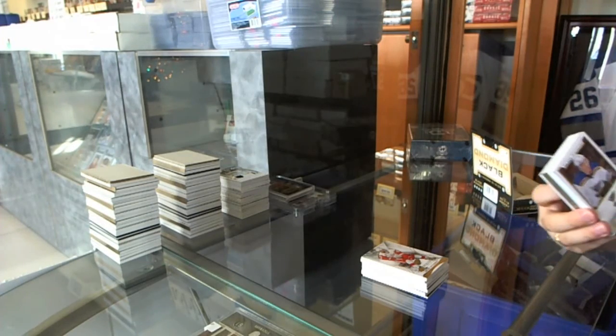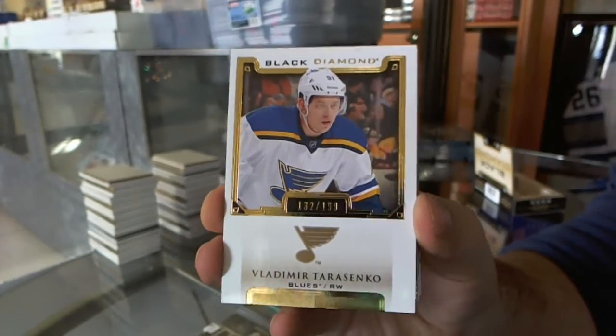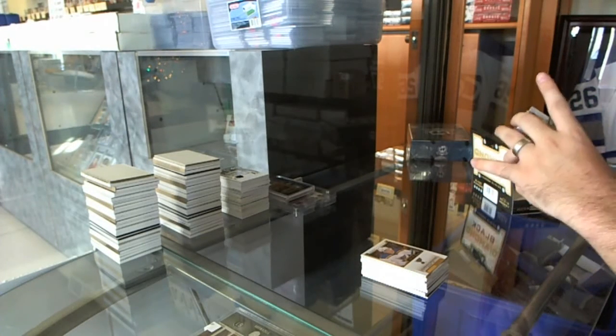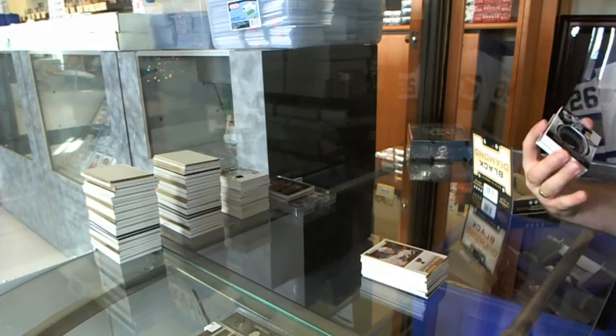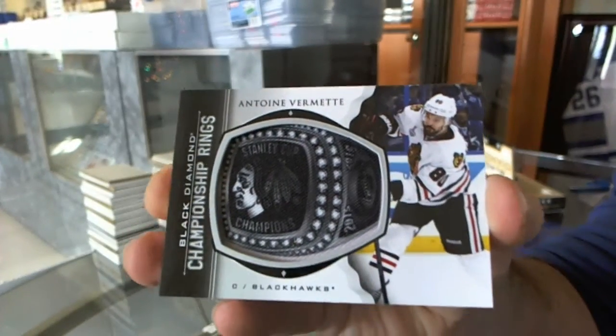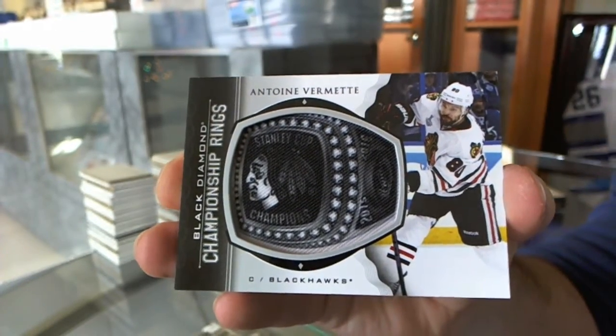Hopefully it is. For the St. Louis Blues to 199, Vladimir Tarasenko. We've got for the Chicago Blackhawks a championship ring of Anton Vermette. Championship rings, Anton Vermette.